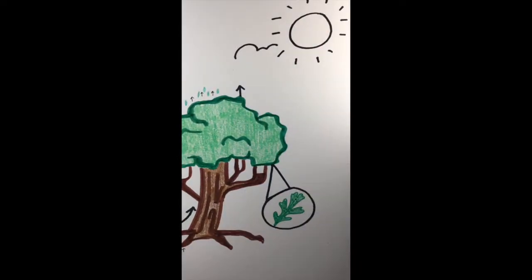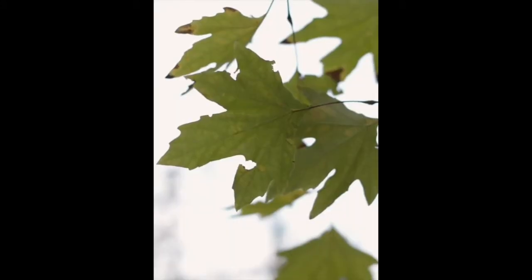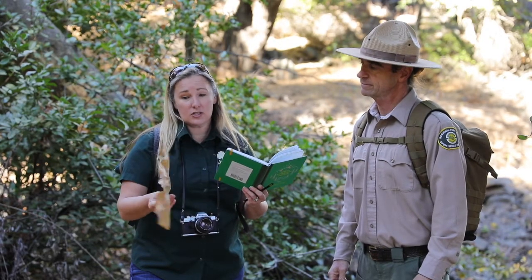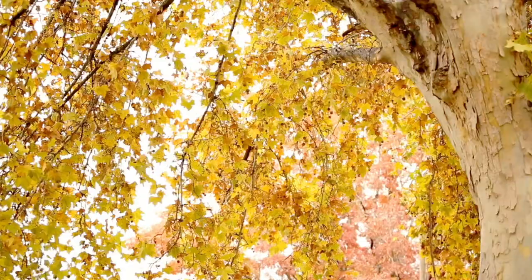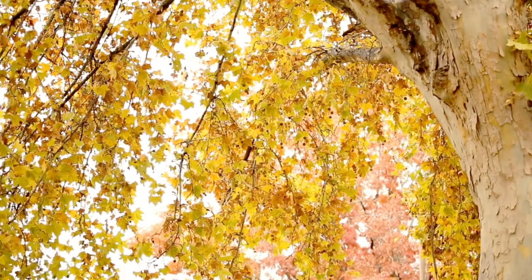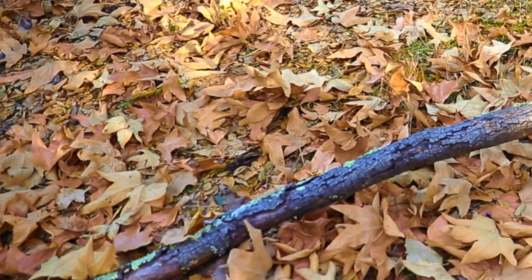Right. A leaf's main job is photosynthesis. Its second job is transpiration. Knowing that, what is this leaf telling you about how much water it needs? So a bigger leaf must lose more water. Right again. Down here is the only place where you'll find a California sycamore tree. These are the largest leaves of any tree native to North America. And down here where the water is, it's the riparian biome.